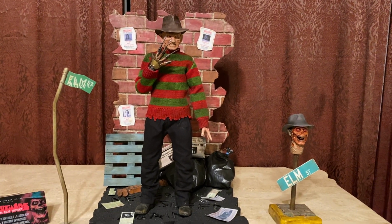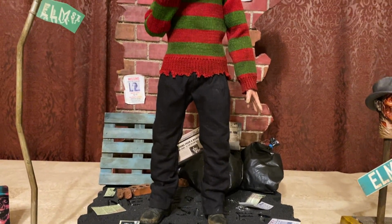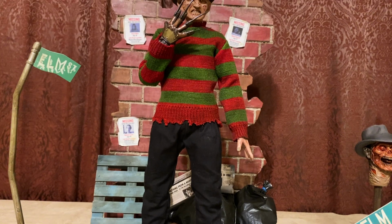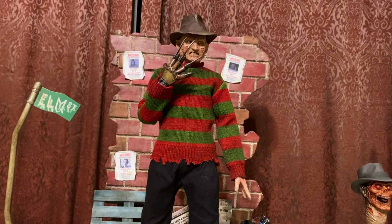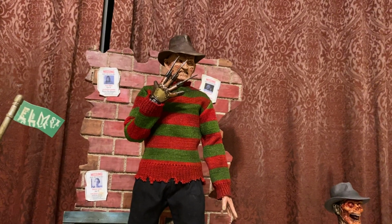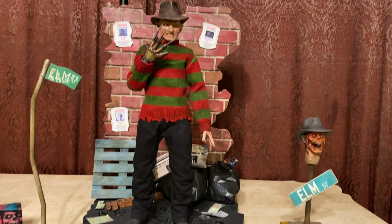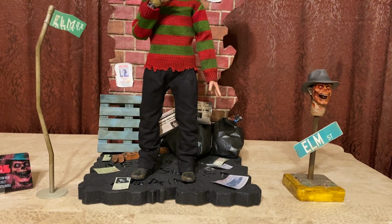All right. I'm going to look at the front. This thing is amazing, and I'm very happy to have it. There are only 30 made, and I'm very happy to have one of those. And yeah, this is one of my favorite pieces. And once again, this figure is not going anywhere. This figure will be with me until the day I die.